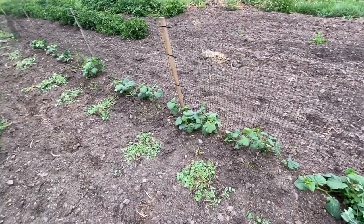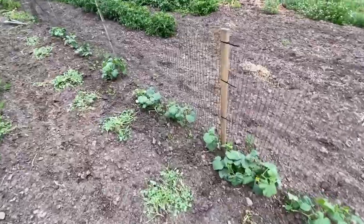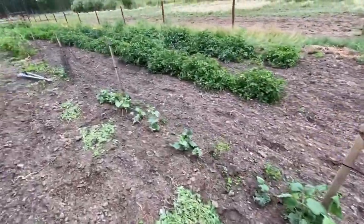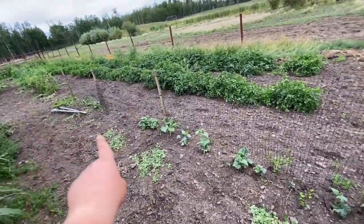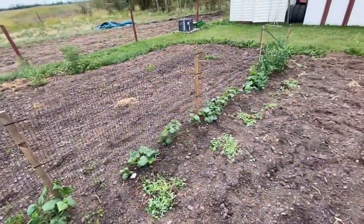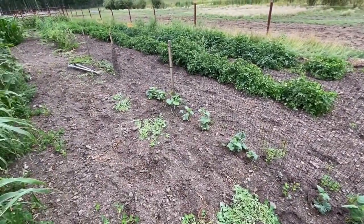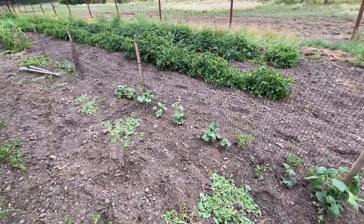I've picked 2 cucumbers off of here yesterday, so I'm very hopeful. I see they're starting to flower. I'm very hopeful because this whole row is supposed to be cucumbers. I was hoping to get enough cucumbers for me to pickle, just personally.